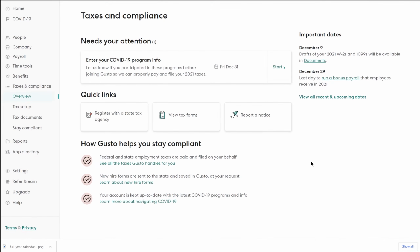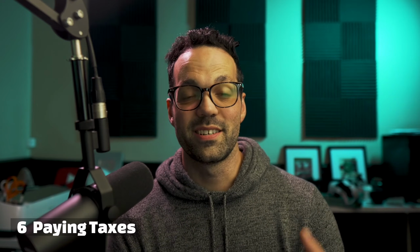And of course, you can always find all of the forms that were submitted on your behalf in your dashboard. And that's going to include all of the 940s, 941, 1099s, W-2s, and all of the state and local forms too.